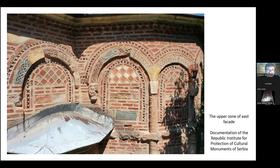Here we can see the principle which appears to be closer to the tendencies in conservation that we are trying to apply today. So the minimum type of intervention, and avoiding any kind of reconstruction. And on the other hand, what is important is that in this way, we have preserved one of the layers, one of the moments of history of the monument.